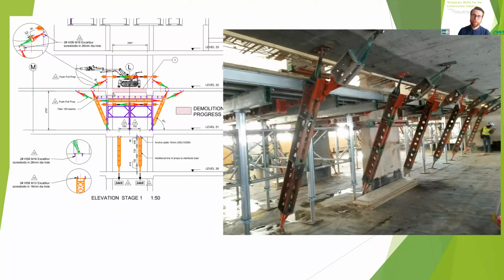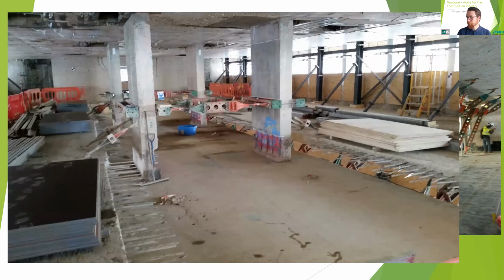During the demolition of that central slab, we did come across some cracks. You can see the top there. These cracks more than likely developed during the demolition works, because there was a lot of vibration as they were using a block and a hammer attachment.